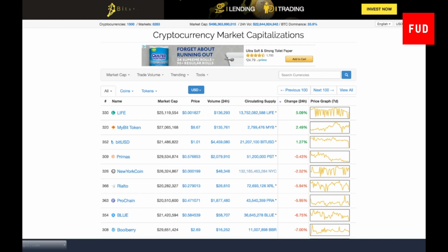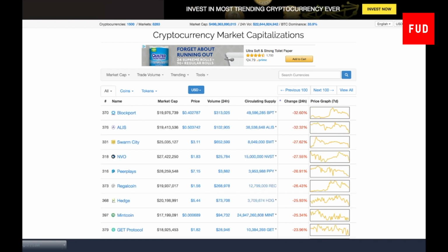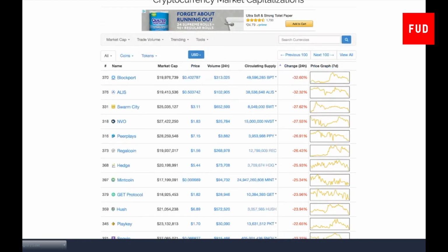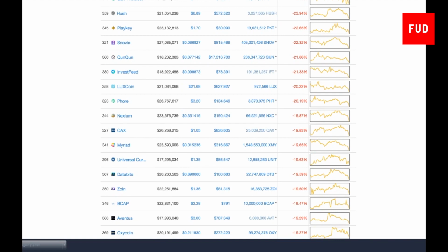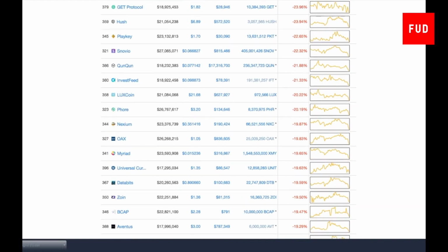Here we're on page 4, between 300 and 400 rank on CoinMarketCap. We have only 3 coins out of the 100 in the green on a 24-hour chart. So let's just flip this and see what the biggest losers are here. Snavio, I've heard some interesting things about Snavio. Luxcoin, I want to do a video on Luxcoin, been hearing some interesting things about it.